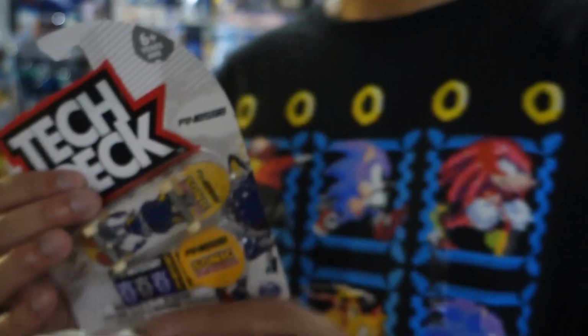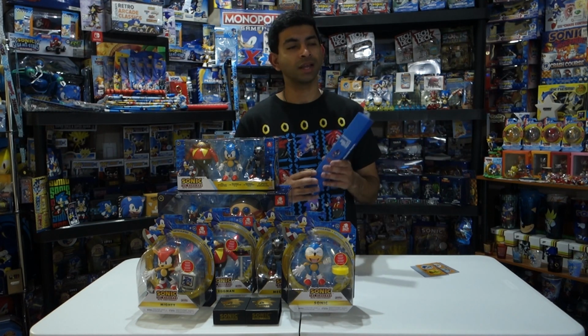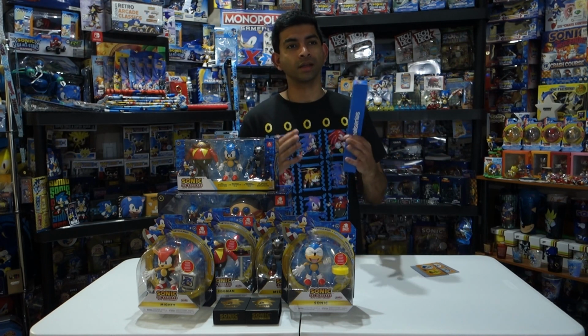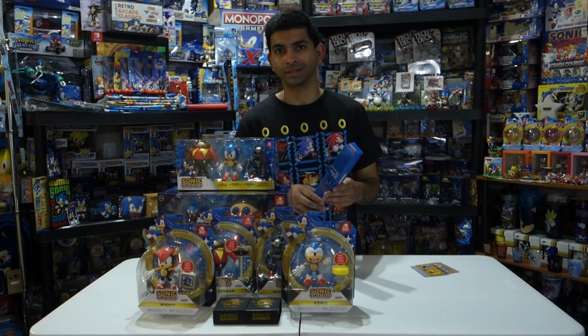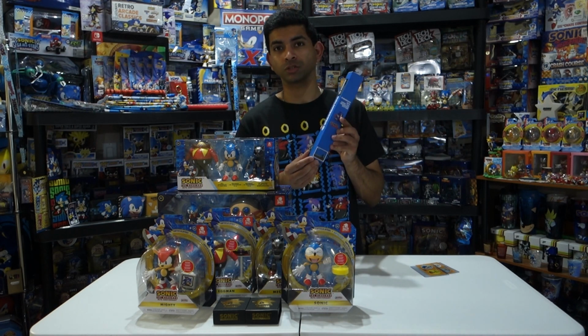So that's pretty cool. After the announcement of Sonic Colors Ultimate for the Nintendo Switch, I immediately went to Amazon Japan and I ordered the collector's edition pre-order. And to justify the international shipping, I went ahead and looked for whatever other Sonic item I could add to the list. And I always wanted this SteelSeries Sonic mouse pad.